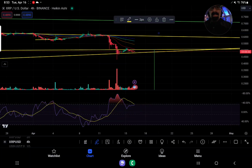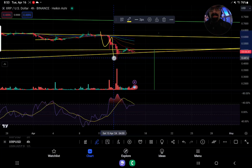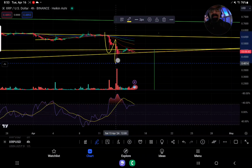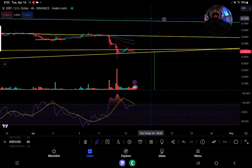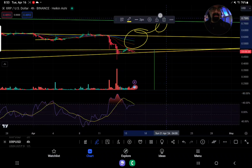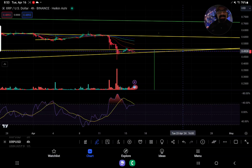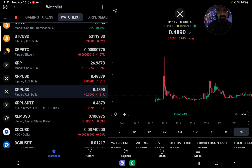But if you're speculating on what this could be, if it breaks up, obviously, you could say it was doing something like this. And then you could say it pulls up, maybe back into here or even into here. But as of right now, we're below that very critical resistance. We've not been able to break back above 50.5 cents. So in the immediate short term, that's what everybody should be paying attention to on this Tuesday morning.